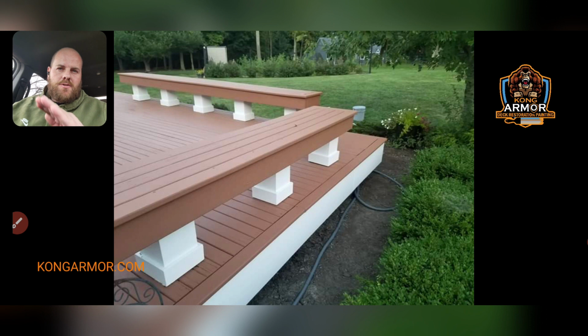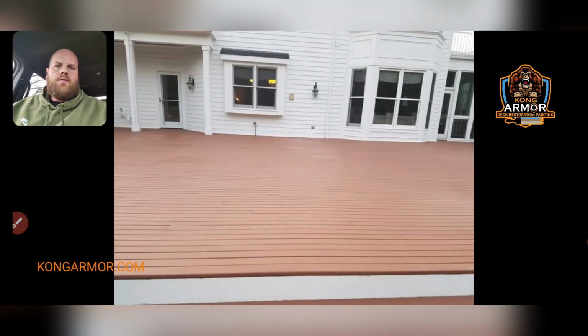Don't think that your deck cannot be brought back from peeling Behr deckover, peeling deck paint, disintegrating flaking stains. I see a lot of homeowners in Cincinnati, Northern Kentucky, make that mistake, right? They think that they have to do replacement, and it's a horrid mistake. It's an investment that they can never get back, because it doesn't increase the value of their home.